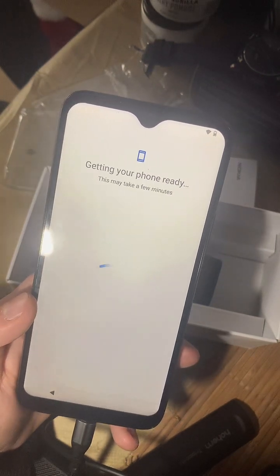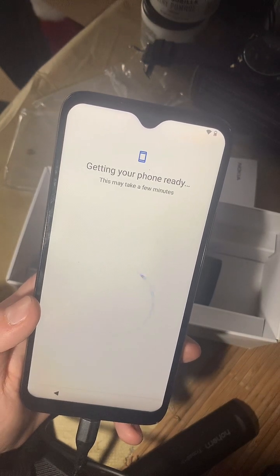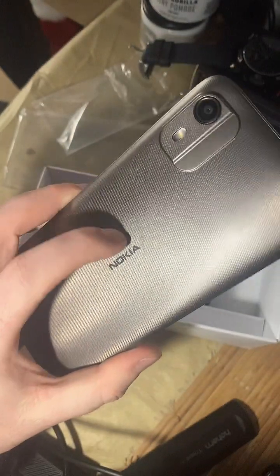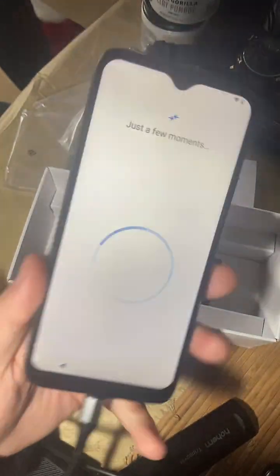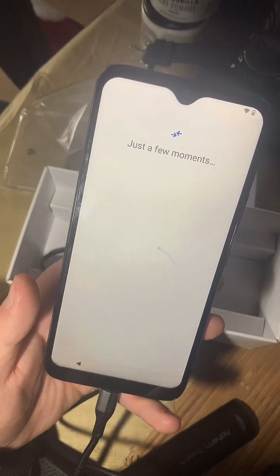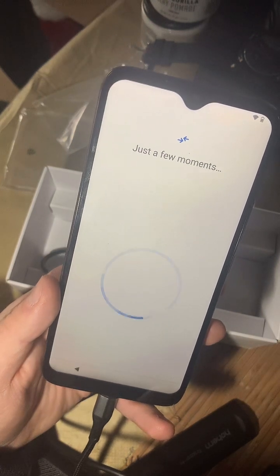So, this is the C12 Nokia smartphone. Maybe you've owned a Nokia smartphone in the past. As I say, this is the grey colour. I'll show you how to change that setting in a moment once we get into the handset. This is happening in real time, guys.